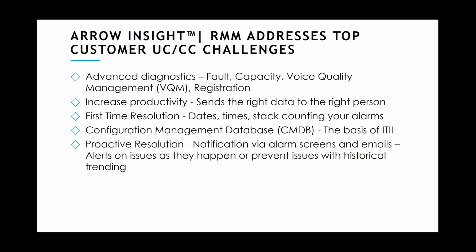So this slide talks a little bit about what this does to help you with your UC and CC challenges, and really IT challenges in whole, right? And that comes down to, it allows you to get advanced diagnostics, complete fault and alarm information, VQM information.